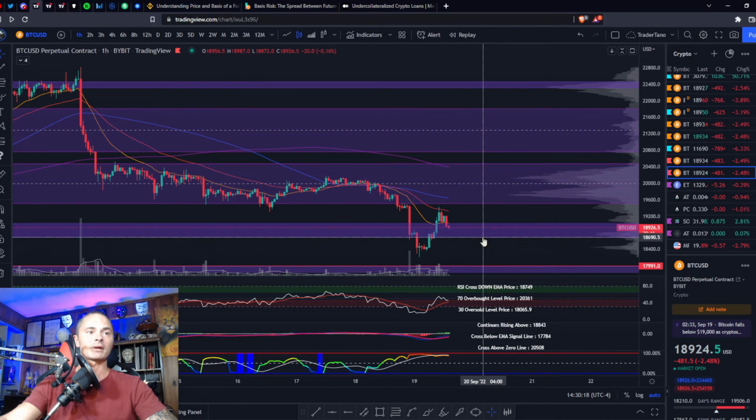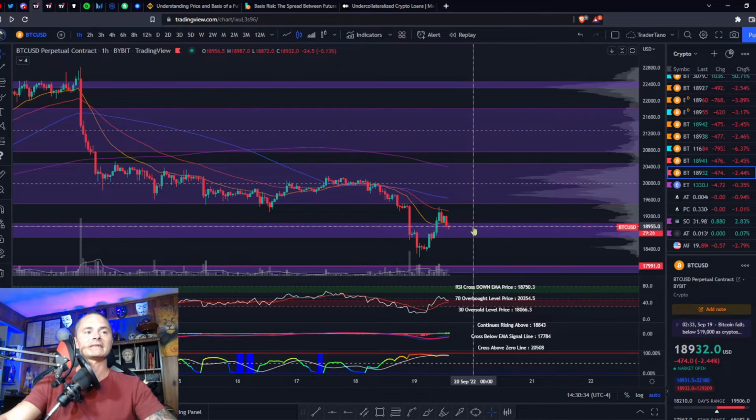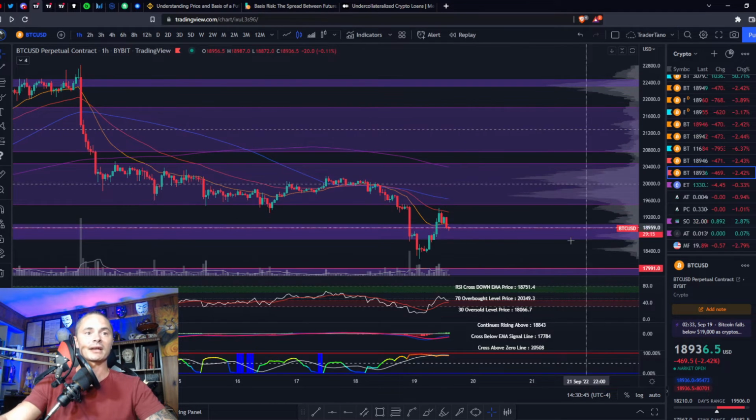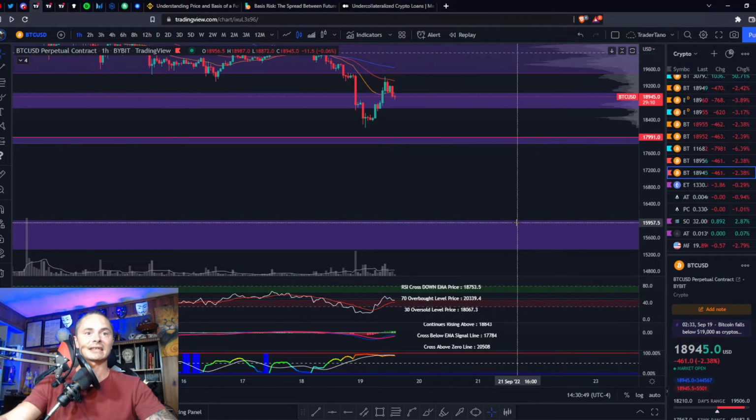Bearish case is that we break this purple zone at 18,700. I would expect us to make another low. I would expect the next stop to be 18K. I know I keep saying 18. Oh, okay, never mind. 18,600, 18,700, I mean, to the downside. Next stop would be 18,000. If we break 18,000, next stop is 16K.